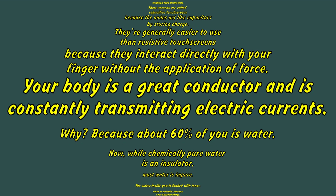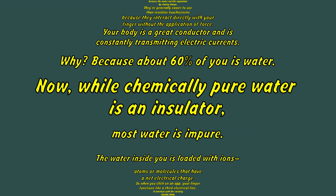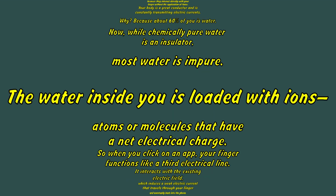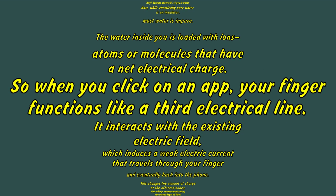Your body is a great conductor and is constantly transmitting electric currents. Why? Because about 60% of you is water. Now, while chemically pure water is an insulator, most water is impure. The water inside you is loaded with ions, atoms or molecules that have a net electrical charge. So when you click on an app, your finger functions like a third electrical line.